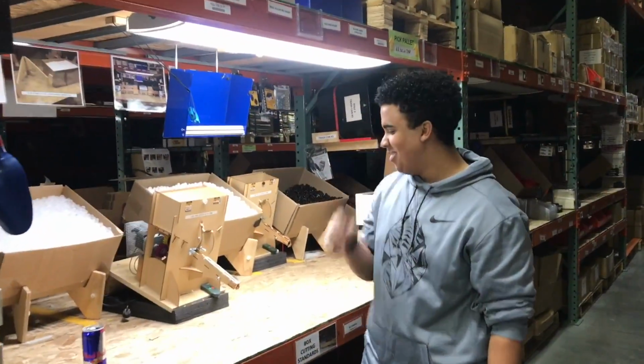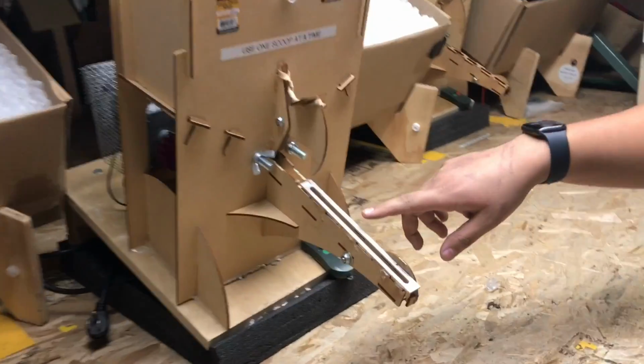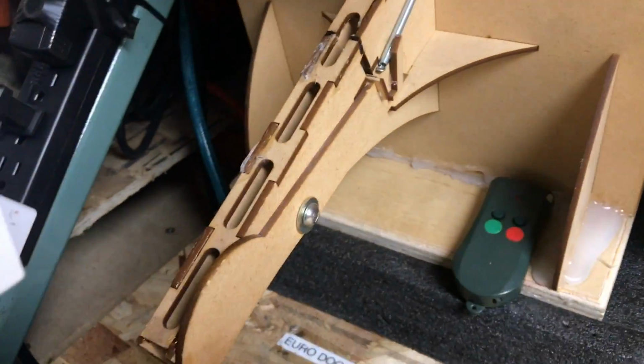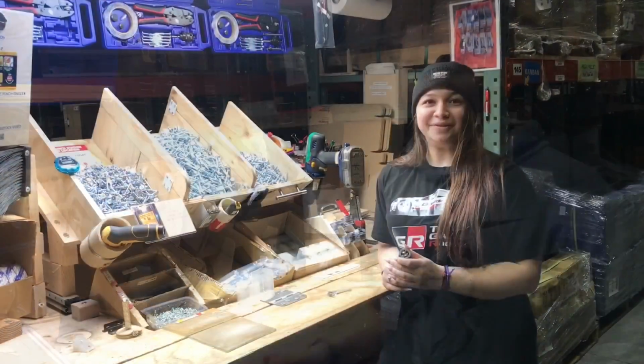John, what's your favorite improvement? My favorite improvement is at the Euro doorstop station. Christina had switched this slider to a metal piece, instead of a wooden piece, so it won't break anymore. And it makes everything a lot more efficient.